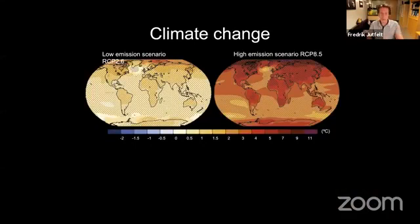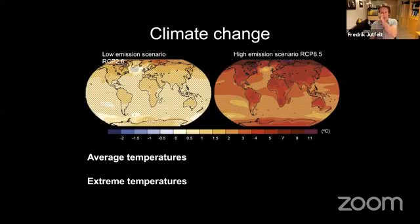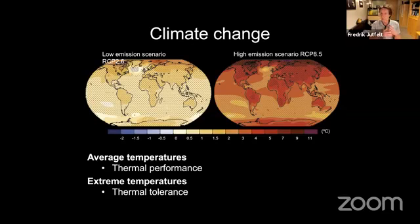All right, I'm not gonna dwell on climate change, but we know we have very varying projections from quite minor changes in climate to huge climate warming, depending on what we do. So we know that the average temperatures go up, and we know that extreme temperatures can be more common, for example, heat waves. For average temperatures, the thinking is that thermal performance or long-term performance of animal function can be affected in different ways, while these heat waves over a shorter time may be more relevant for the acute thermal tolerance of the organisms.